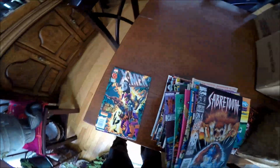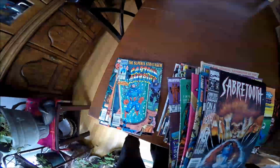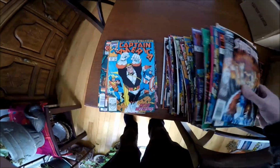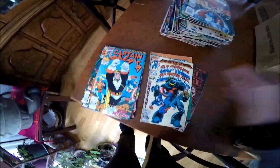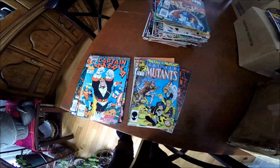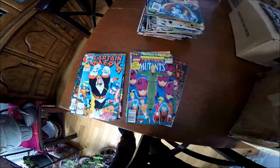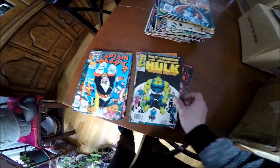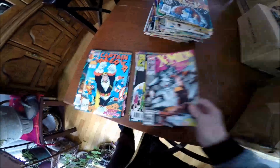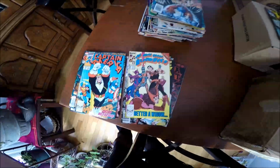Holy moly. Star Trek. Captain America. Just gonna move these over here. Captain America. New Mutants number 59. New Mutants Annual. Captain America. Incredible Hulk. X-Men Classic. West Coast Avengers. Star Trek.